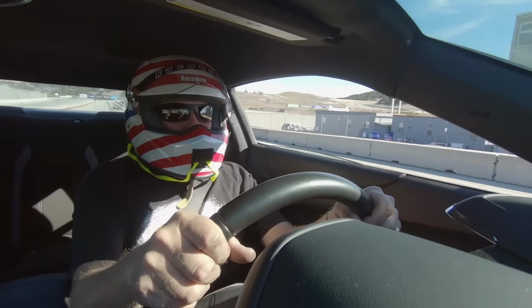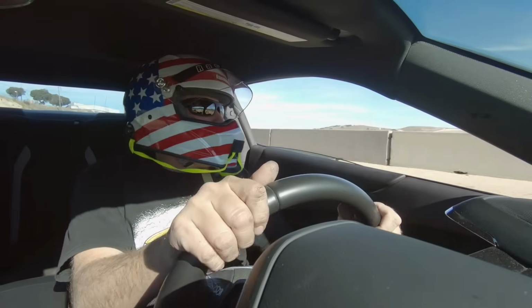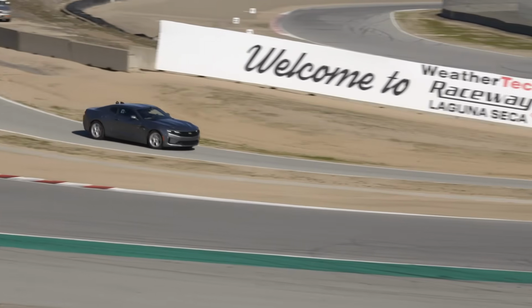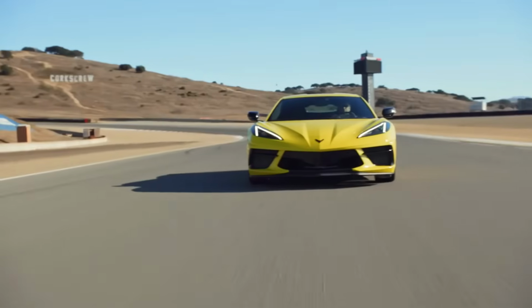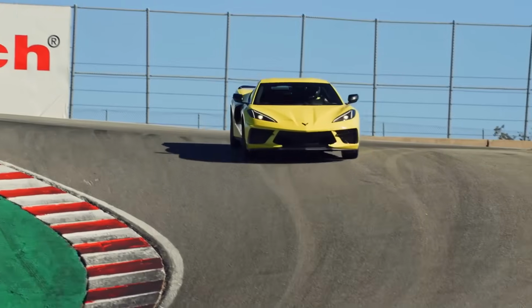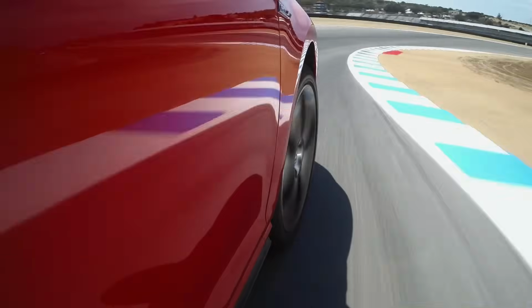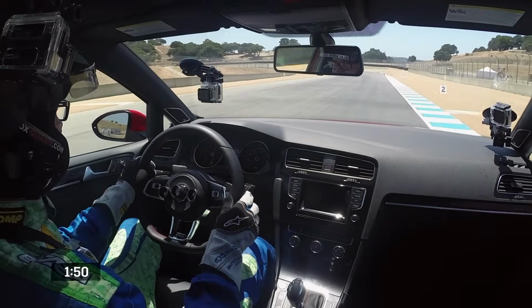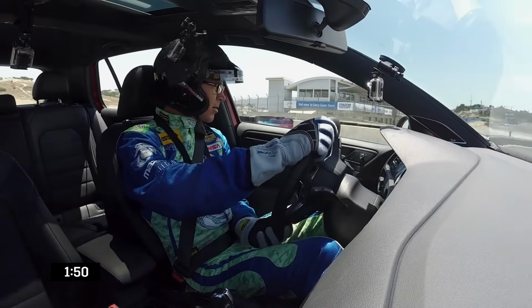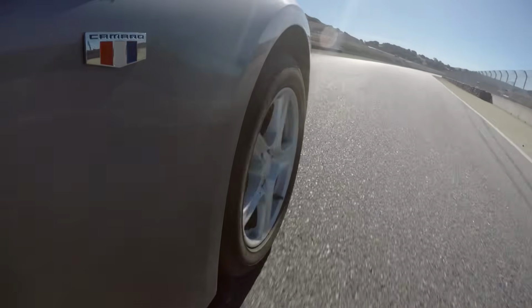Okay, I am super amped for my first lap ever at Laguna Seca. So just to give you some scale on what these lap times are gonna look like, Motor Trend driver Randy Pobst in a 2020 brand new mid-engine Corvette went 1 minute and 37 seconds. And earlier in a VW Golf GTI, he did 1 minute and 50 seconds. So basically, anything around 2 minutes is gonna make me really happy.